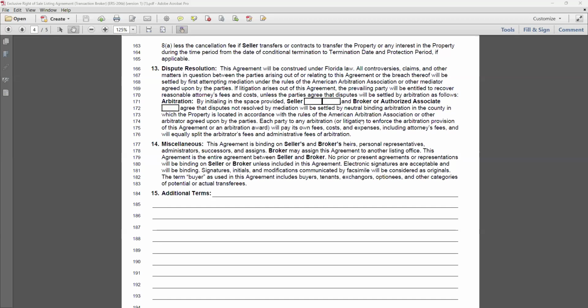Each party to an arbitration will pay its own fees, costs, and expenses. See that? We're not a party to this because we didn't agree to it. Correct. So at that point, we don't have a dog in the fight. We just know that if the seller wins, we're going to get paid, because that's part of our agreement. Make sense? Sounds good. Thank you.